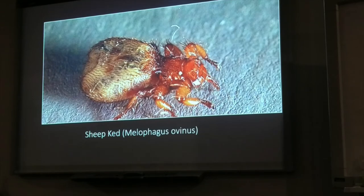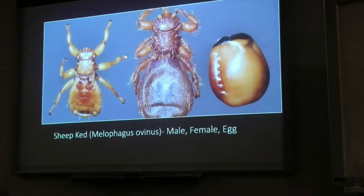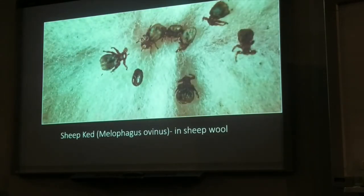Unfortunately, they don't really do that much damage. You've got the female and the egg capsule. They don't do very much damage to a sheep unless there's a lot of them, and then it's just taking a blood meal every now and then. They seem, strangely enough, not to like body heat, which is the opposite of most flies that do this kind of thing. They won't go near the skin, they'll stay in the wool. If they get near the skin, they'll migrate away again. It seems to freak them out. I don't know why, but there's a whole bunch of them in the wool.